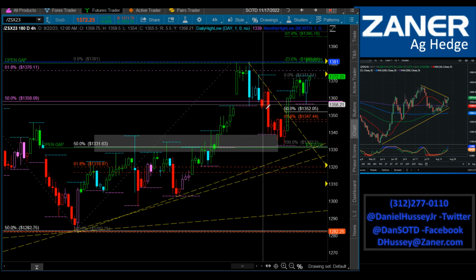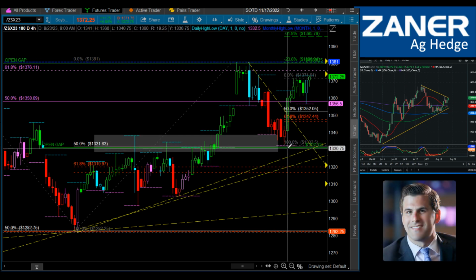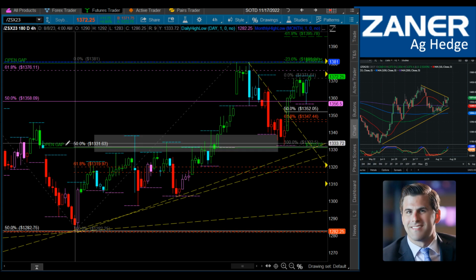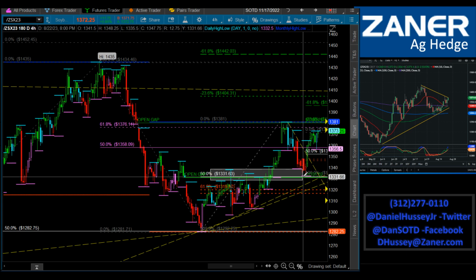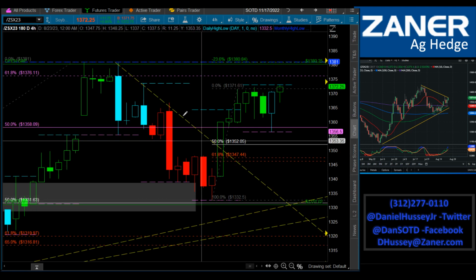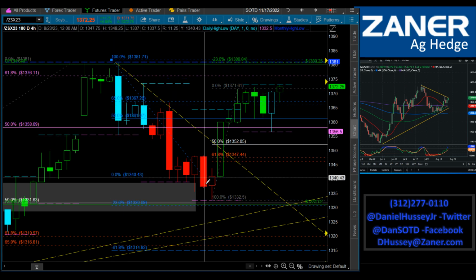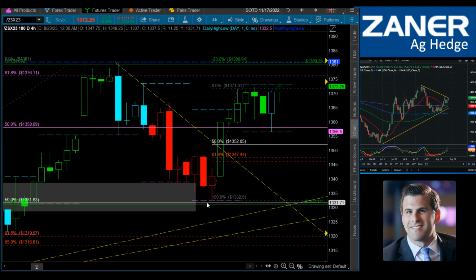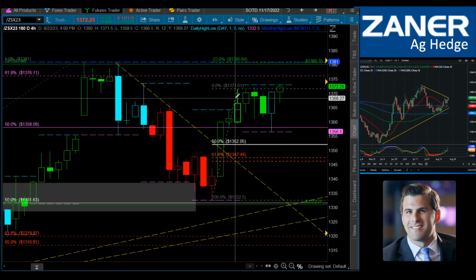Like clockwork, the market pulled back and held that level of support. You could argue it's trendline support as well, back into the old open gap and old resistance. I mean, just lots of technical reasons to think we could get a rally there. The market proved it to us again. 50% off the highs here doesn't hold today as resistance. You see it go through 1364 there.